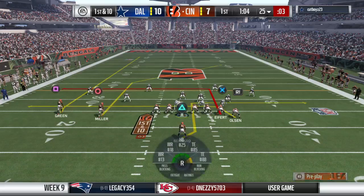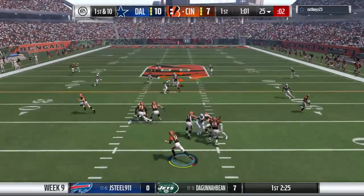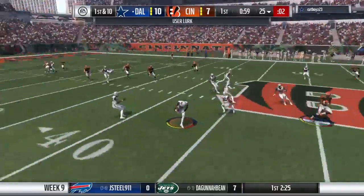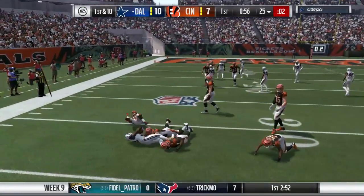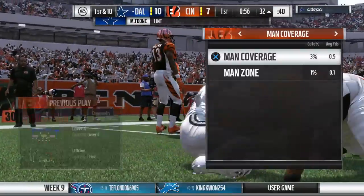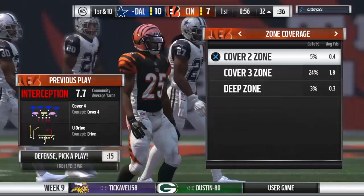Time running out here on the play clock. The first down throw coming for Dalton. And now this is intercepted. My goodness. A great read, and it's picked off. And he'll get this back to the 32-yard line. And now Dallas gets set to take the field.